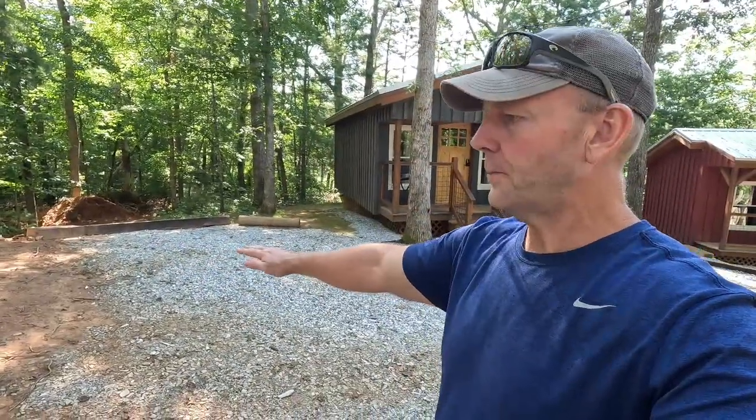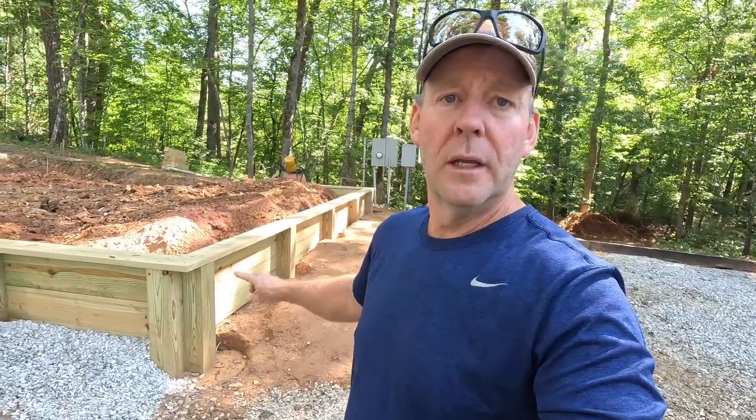So this here, let me orient you a little bit. Right behind me is cabin 3, okay? So we got the cabin 3 parking, and then it comes over here to this dirt area. There's the electrical panel and stuff in the back. And then I spent about the last week and a half or so working on this little retaining wall and kind of getting this area squared away.